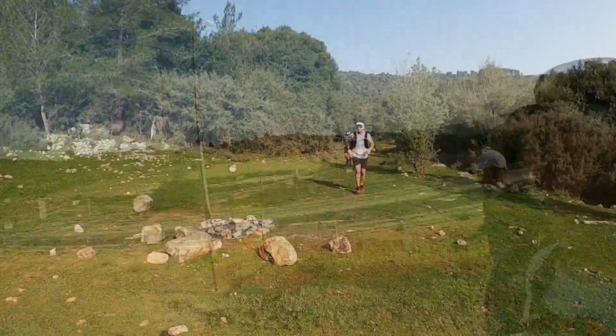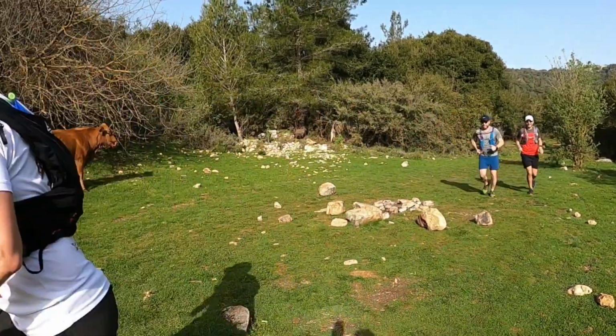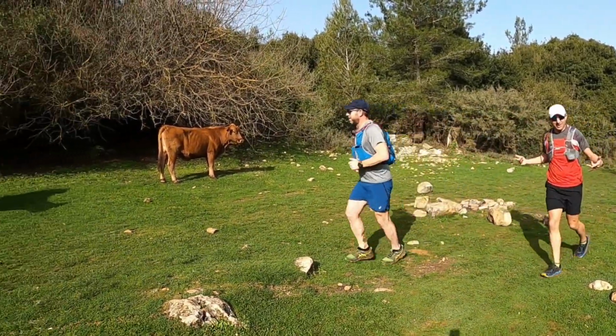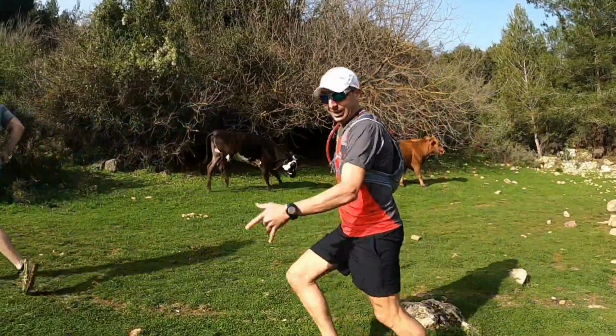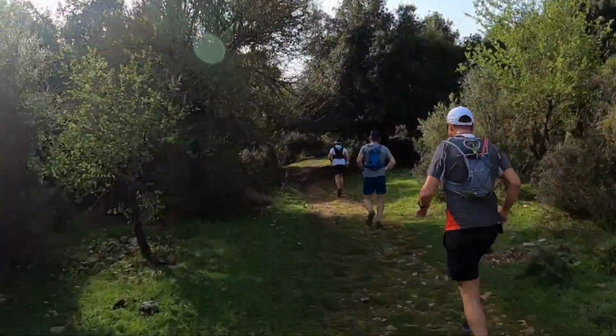We're on our way. Yeah, look at these Africans. They're not scared of cows. Straight past without even a blink of an eye. I know African. I'm an Englishman. Ah, let's keep it clean.